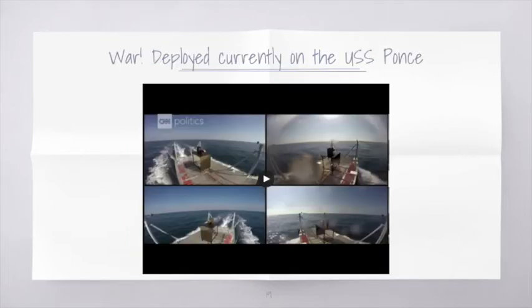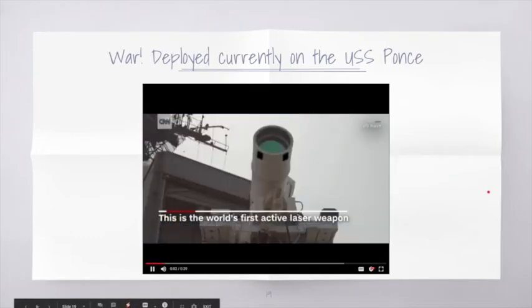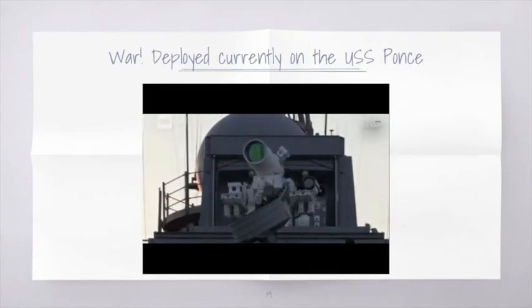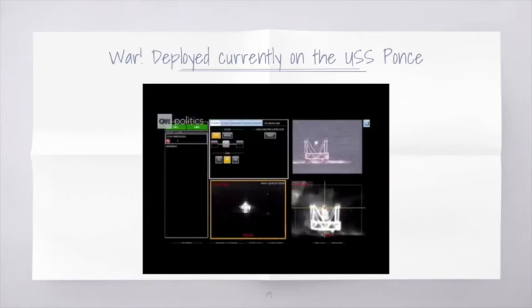It's actually only been recently that we have a more sci-fi Star Wars laser beam unit in existence. This is on the USS Ponce. It was deployed only 2 years ago, and it is a literal high-powered laser that's made for shooting things down. Think like the Death Star in Star Wars, right? Ready, aim, fire, boom, and there it goes.